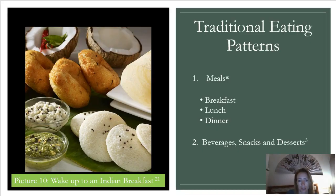Okay, continuing our traditional eating patterns, we're going to look at meals. Now, this is a breakfast, a typical Indian breakfast, picture 10. One of the things you might find interesting is that traditional meals can be very extensive. Breakfast includes rice or bread, a pickled fruit or vegetable, and a dal dish, which we talked about, that lentil soup. Snacks consist of similar foods and are consumed with coffee or tea.